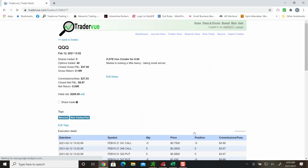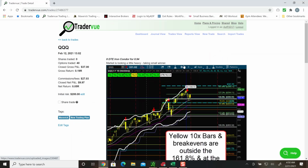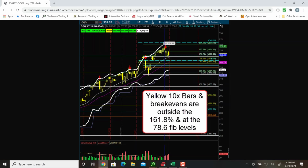And then I had an Iron Condor on the Qs. It was looking heavy, so I took it for a small winner, but the Qs have been a little, or tech has been a little weak. So this entire setup, I was expecting sideways motion. So I was expecting it to consolidate near the 21 EMA level where this white line is. And I didn't expect it to break this 1618 fib level yet. And then, like I said, I was expecting this level to hold as support.